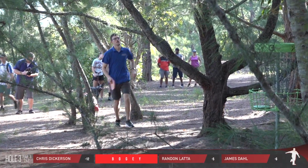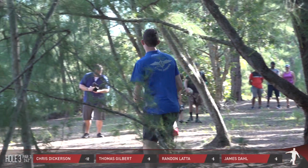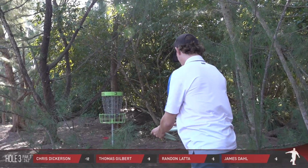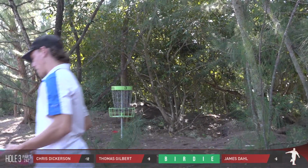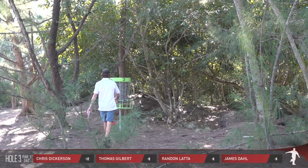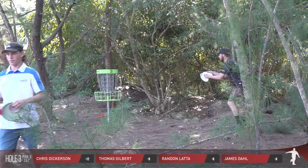Incredible. I was so happy to save that bogey. Yeah, you can tell by the look on your face. Maybe you were just relieved a little bit as you were able to walk away, and Randon's going to pick up 2 on you on this hole. Good birdie. Great birdie.